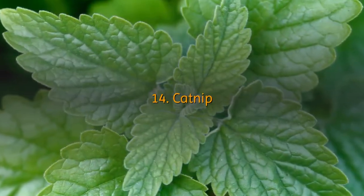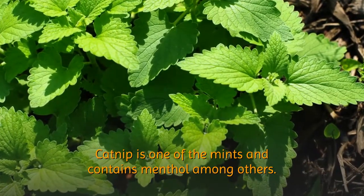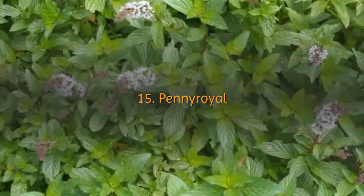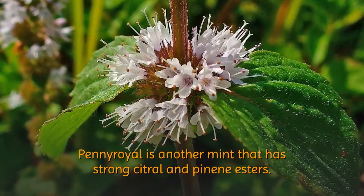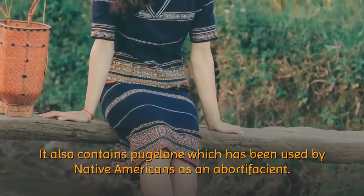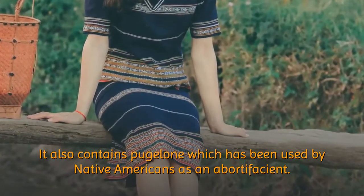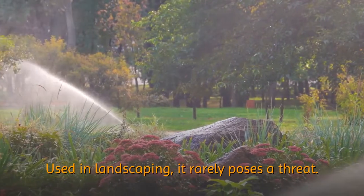14. Catnip. Catnip is one of the mints and contains menthol among others. 15. Pennyroyal. Pennyroyal is another mint that has strong citral and pinene esters. It also contains pulegone, which has been used by Native Americans as an abortifacient. Used in landscaping, it rarely poses a threat.